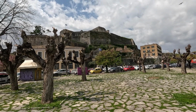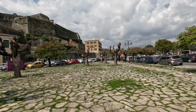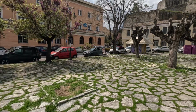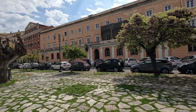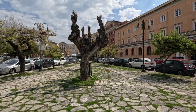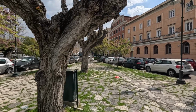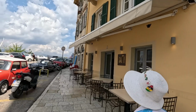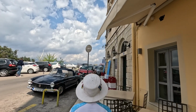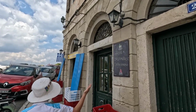Here's another view of that city wall fortress. Huge. Thing's huge. And very old trees here. They trimmed the heck out of them. And this seems like the most direct route is to follow this road around here. So it curves around and curves back, and then we're at the fort.